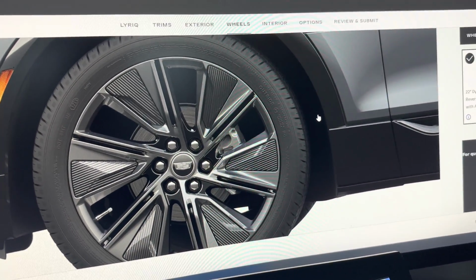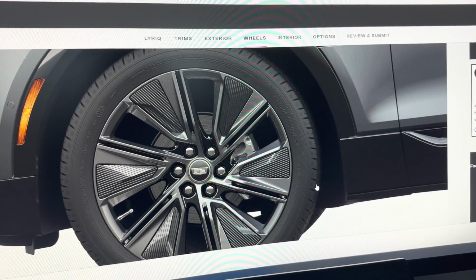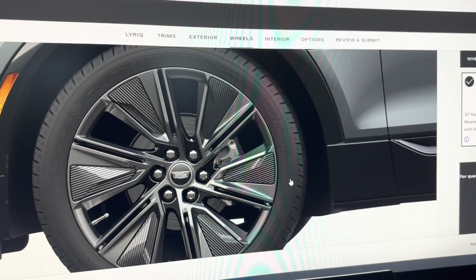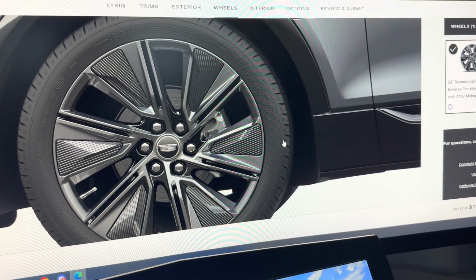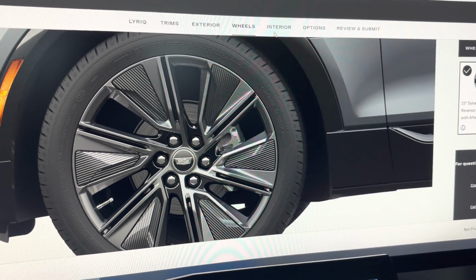But apparently the way they're designing these things, the 22s must only be an option if you're getting all-wheel drive. Usually when you get all-wheel drive as an option, it's usually 19s or 20s, but typically it's like 19s. Usually all-wheel drive gives you some off-size wheel, like an odd number. But that's what it is, 22-inch wheels.